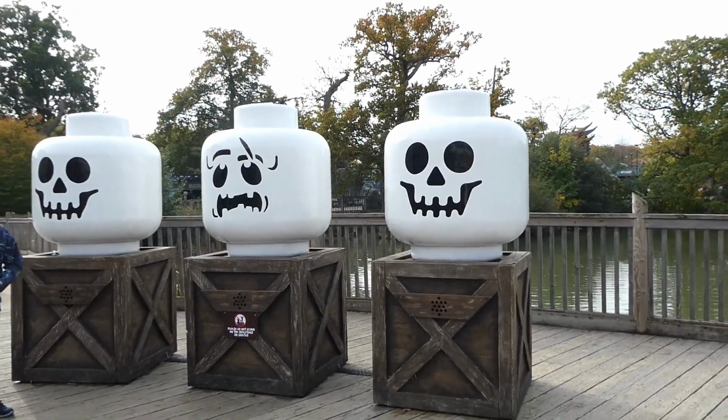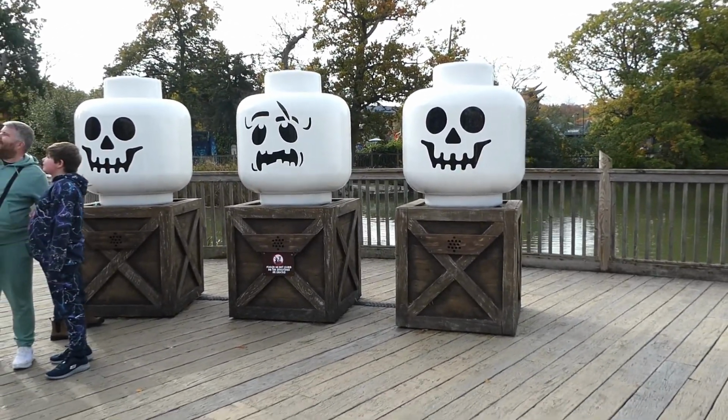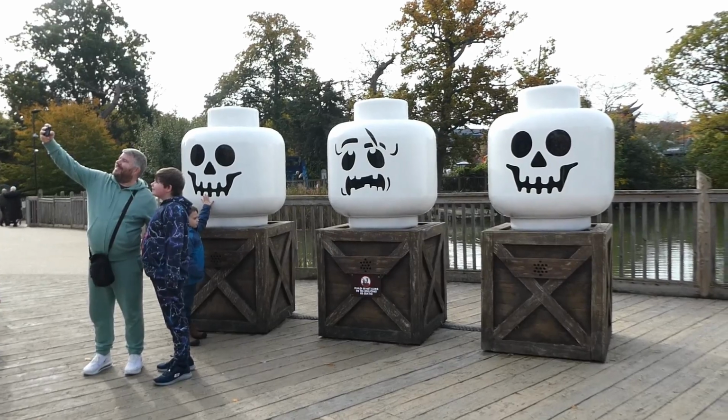Outside the front of the Legoland Hotel, or outside the back, should I say, of the Legoland Hotel, they've got a new photo op. So as well as the pumpkins at the front of the park, you can now have your picture with these Lego skeletons, which is pretty cool.